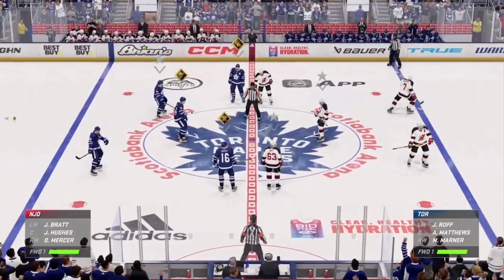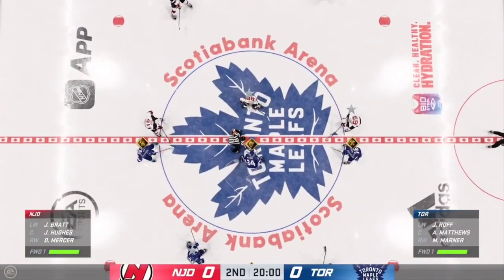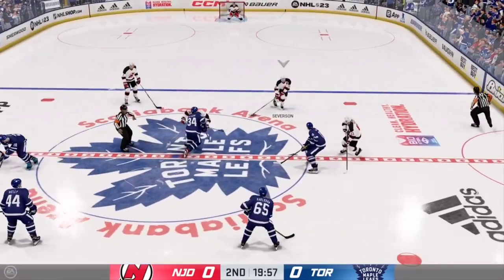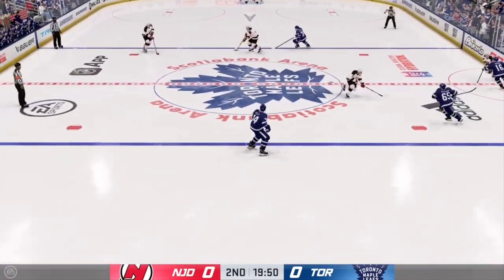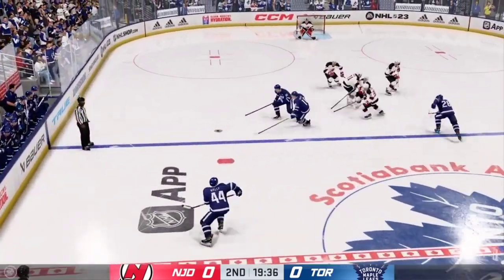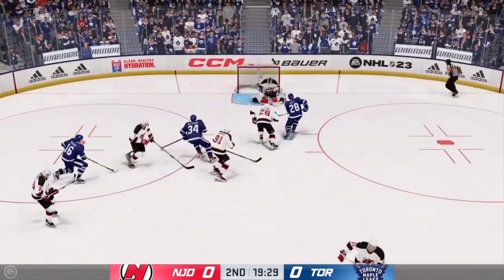Both teams back on the ice are lined up, and period number two is about ready to go. Both teams still feeling each other out as we are scoreless here to start the second. One period already in the books. Ray, how have you seen this thing? If you like checking, James, this is the game for you.